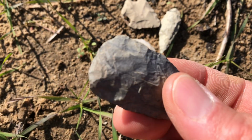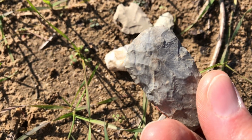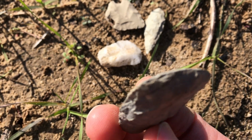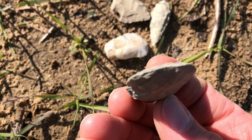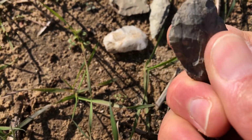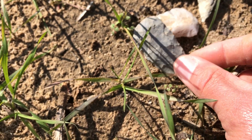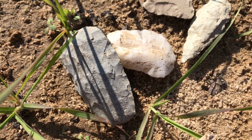Because I've been thinking about scrapers lately. Look at the quality of workmanship on this end. And you can see how they probably worked that little bit of a flat edge. Whether it was hafted or in your hand, it would have done the job. So you're always chatting and trying to figure things out with artifacts and learning. Hugely important tools right there. Now, let's check this out.